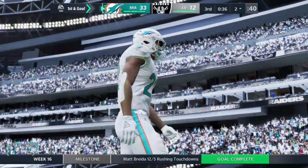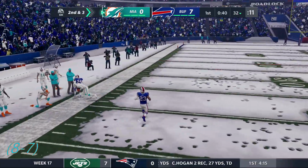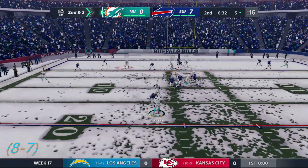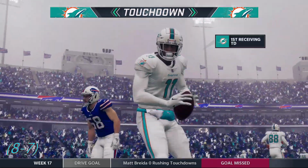Matt Breida. Tagovailoa to throw on second down here. And he'll have it past. Now Tua. And this is caught by Parker for a Miami touchdown. Complete to Devontae Parker.